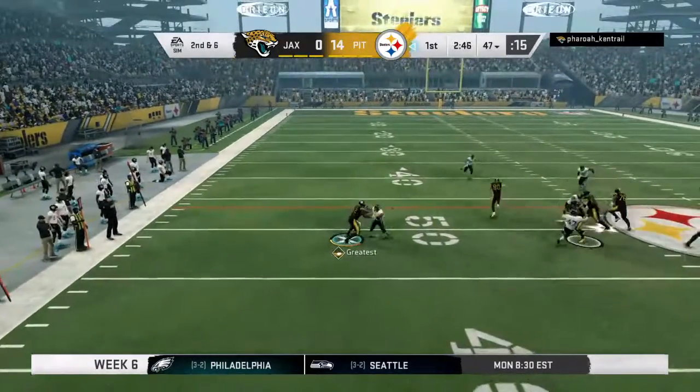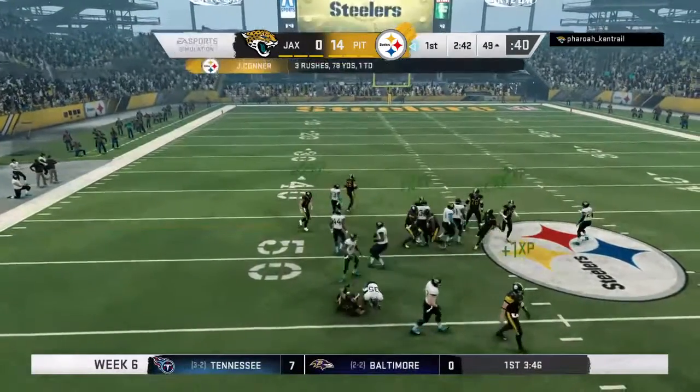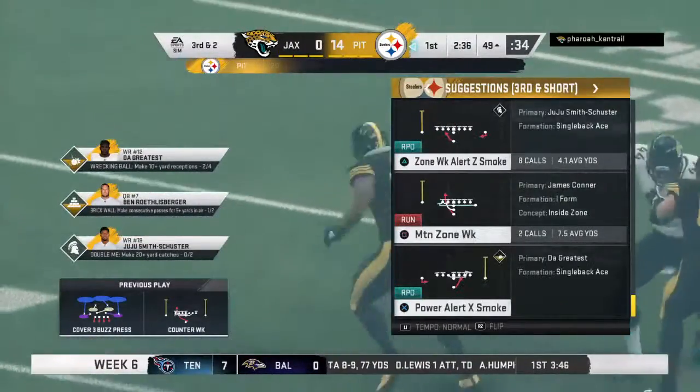On 2nd down now, it's Connor. And he's going to take this across midfield into Jacksonville territory. Give him 4 on the carry, and it'll make this a 3rd and about 2.